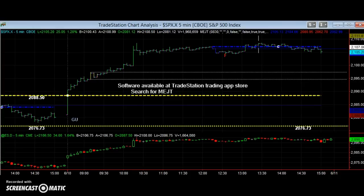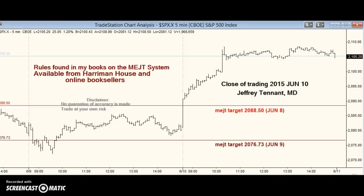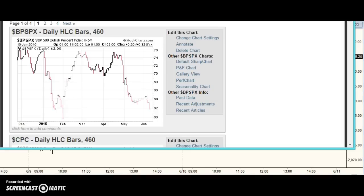I don't have anything new from the MEJT system. It did say there was a false drop and that prices would recover to this line, which happened to be true, but it's also giving us this price as a target. What else do we have?